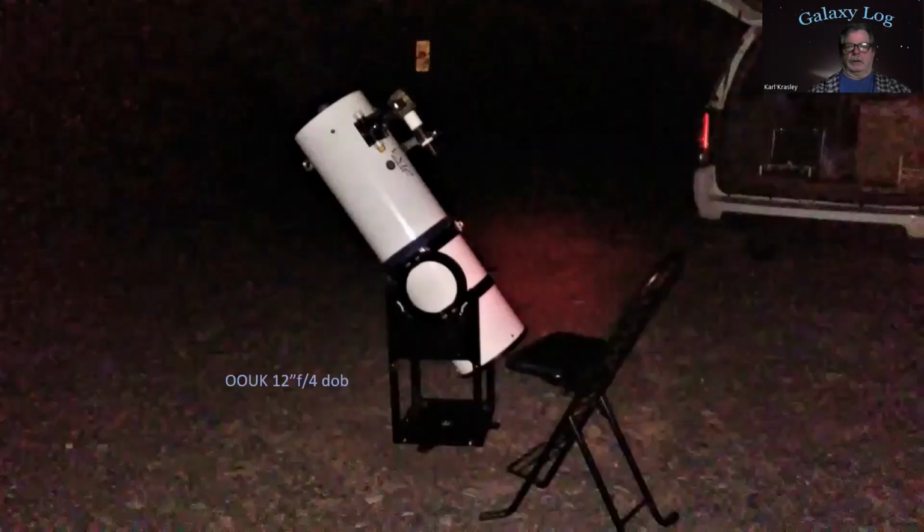On the second night was my Orion Optics UK 12-inch f/4 Dob, and I've mentioned many times on Galaxy Log how really great this telescope is, especially optically. It's almost like refractor-like views. Stars are just crisp and pinpoint, even at high magnification, with a very dark background, showing the smoothness of the optics of this telescope. Just a joy to use.